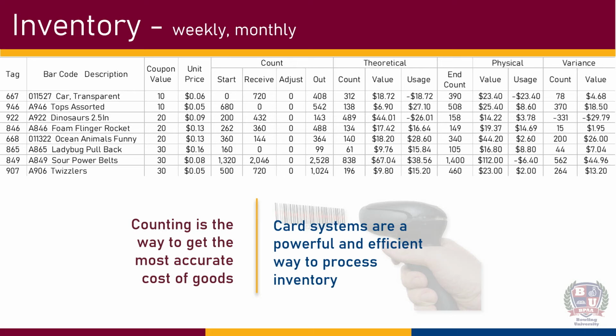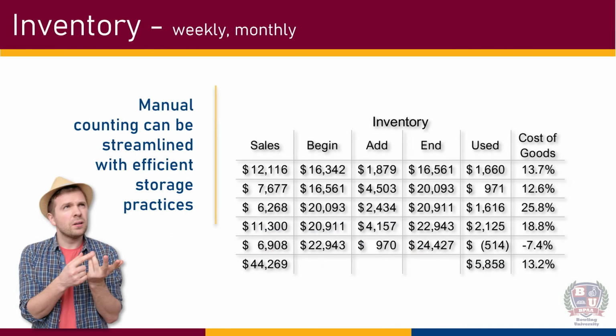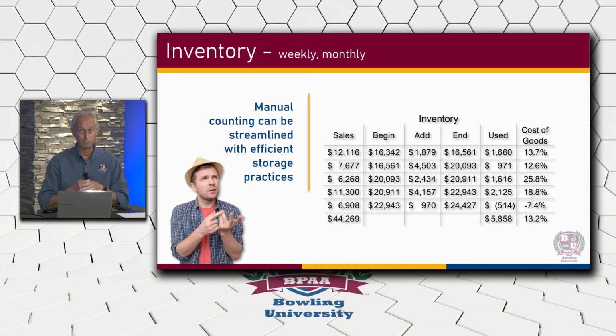But counting is about the only way you're going to get an accurate cost of goods, just like in the food and beverage world. I would do an inventory weekly if you're a high volume game room. Yes, it's a lot of work. Monthly if you're not as high volume. Manual counting, you can streamline by best practices and making sure that you have things labeled so that it's easy to count. The boxes are not opened until you're ready to open them.